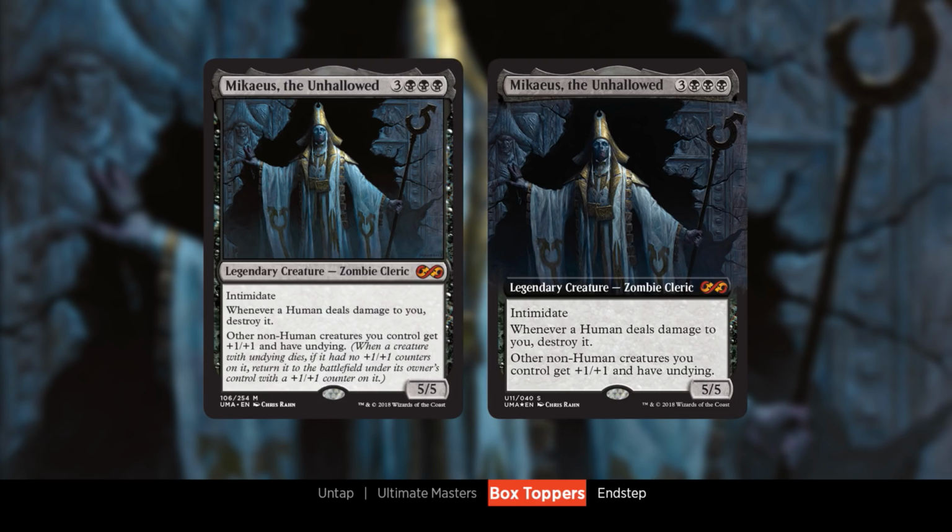Next up, Mikaeus, the Unhallowed. Oh, Commander players rejoice once again, and this time no reminder text for Undying on that Ultimate Box Topper. I remember playing with this card in limited, I think it was Avacyn Restored. Somebody had to grab the card from me and read it and be like, wait, this does what? What do you mean all of your zombies are just going to come back if I kill them? Commander players, this is a Commander staple for sure. New legendary frame, and a mythic in the main set.